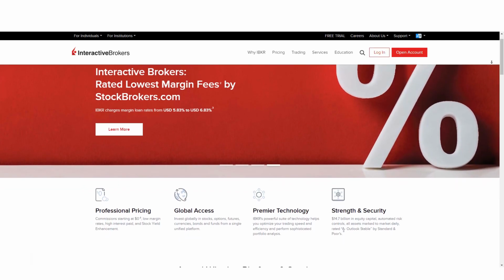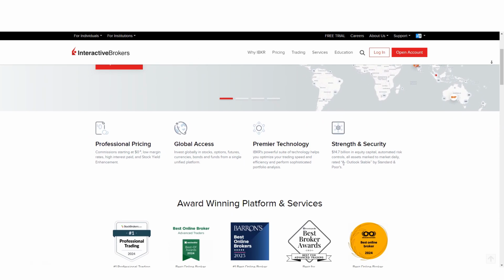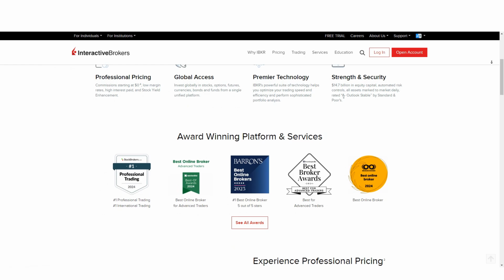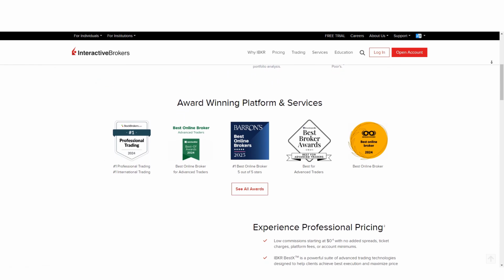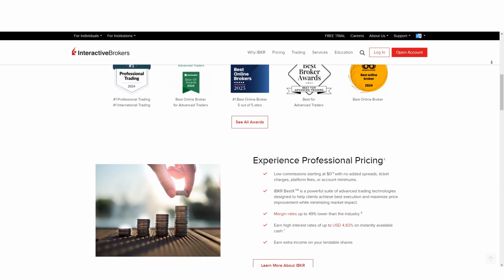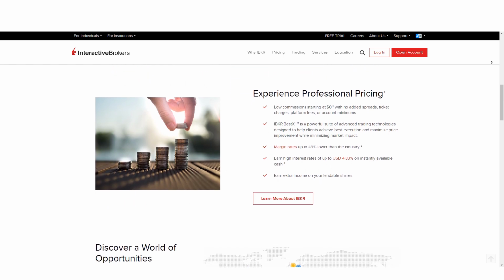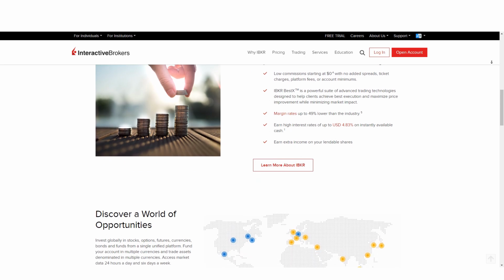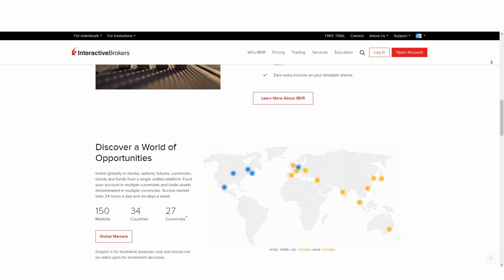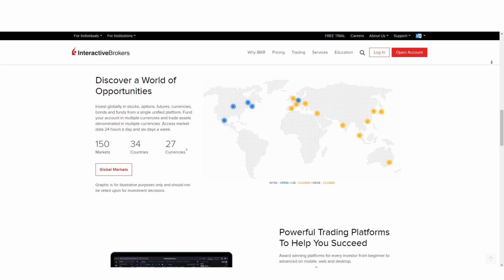Interactive Brokers is a well-established global online broker founded in 1978. It offers a comprehensive investment platform with a wide range of products, including stocks, options, mutual funds, ETFs, futures, bonds, and currencies. IBKR is known for its low commissions, advanced trading tools, and extensive research and education resources. It provides access to over 150 markets worldwide, making it a top choice for experienced investors and those seeking a diverse investment portfolio. Additionally, Interactive Brokers offers interest on uninvested cash balances, which can be a significant advantage for investors looking to maximize their returns.